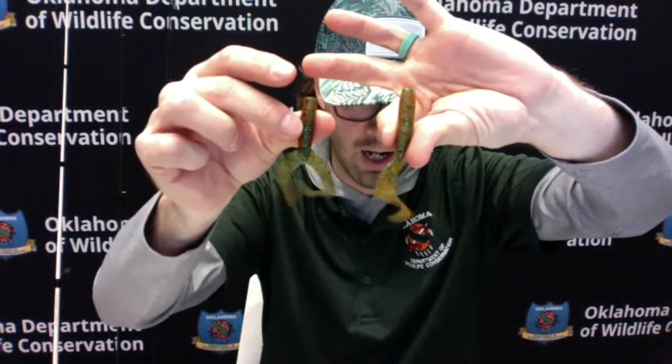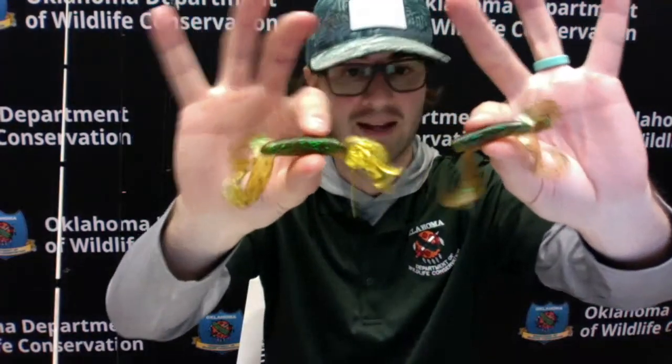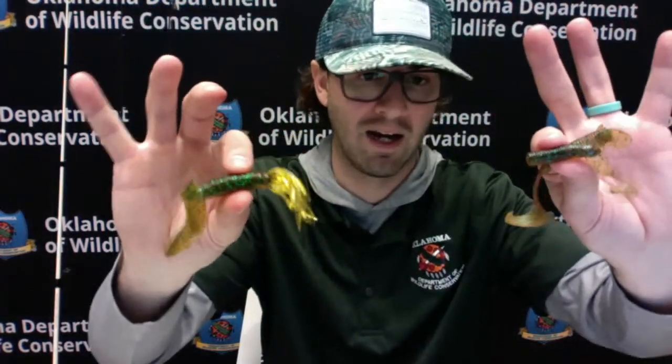But if this is your base color, you could go with the standard single tail grub, a twin tail grub, or a skirted twin tail grub. But you see the color base. This is your color base right here. You can stray from it a little bit and get away with it, and still get bit fairly consistently.